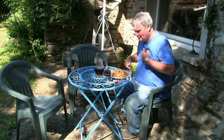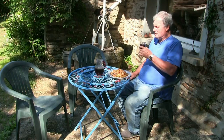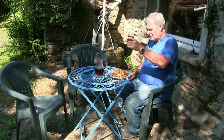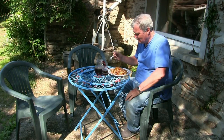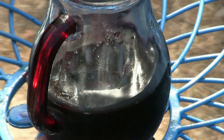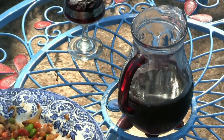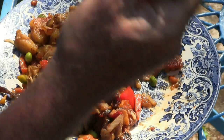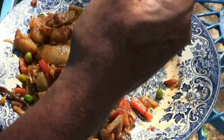Well, there we go. Wish you were here sharing it with me. Cheers. Be nice if you could. As things are, santé. And make the most of my tranquility here. Pretty to look at and flavoursome.